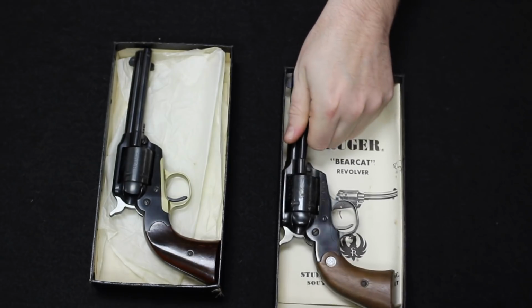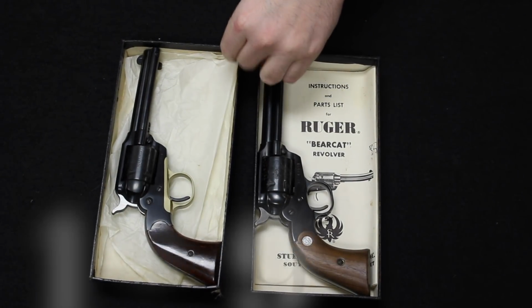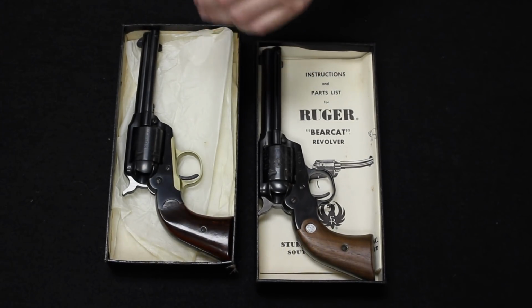Now, it was later said in an interview with Bill Ruger that the real reason that they discontinued the firearm is in 1994, they sent out their catalog to retailers and wholesalers on all the Ruger products.